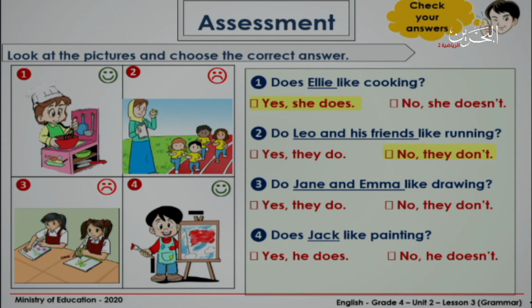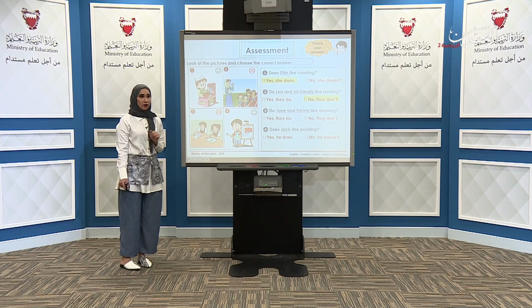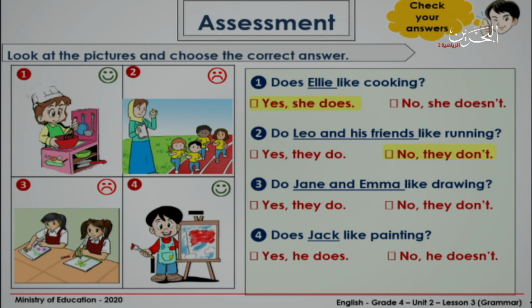Let's see number 3. Here we have drawing, the hobby, and we have a sad face. Do Jane and Emma like drawing? Is it yes they do or no they don't? It's a sad face. Excellent. So the answer is no they don't. And our last picture, we have a happy face. Does Jack like painting? Should we say yes he does or no he doesn't? Excellent. Yes, he does.